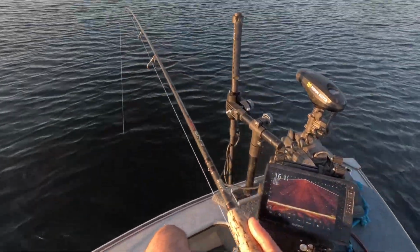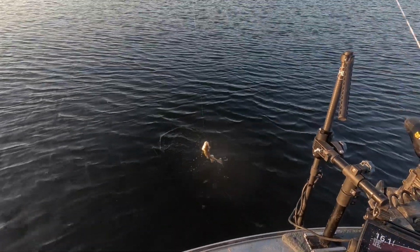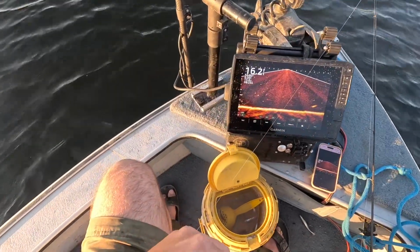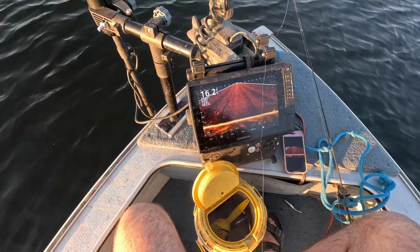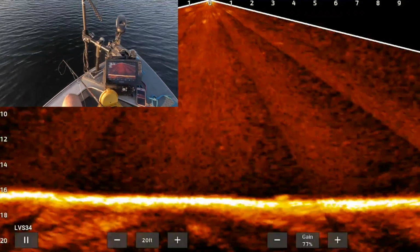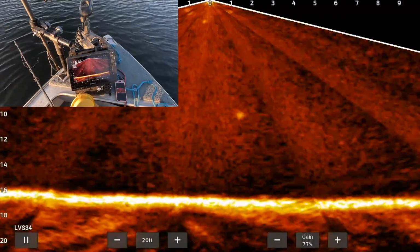Oh. A little walleye. What in the heck? This is just insane. The amount of fish down here is just wild. They're all over in here. Oh dang, I missed that one. Just a jig and a minnow. Alright, dropping down on one.